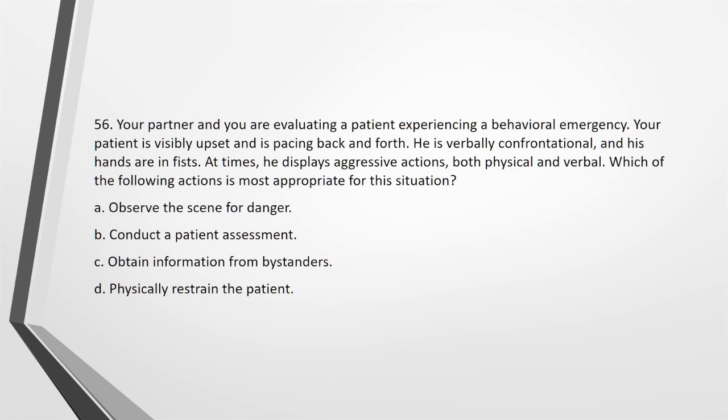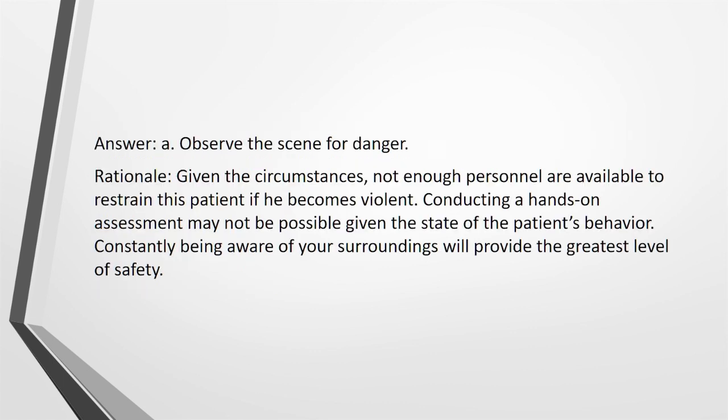56. Your partner and you are evaluating a patient experiencing a behavioral emergency. Your patient is visibly upset and is pacing back and forth. He is verbally confrontational, and his hands are in fists. At times, he displays aggressive actions, both physical and verbal. Which of the following actions is most appropriate for this situation? A. Observe the scene for danger. B. Conduct a patient assessment. C. Obtain information from bystanders. D. Physically restrain the patient. Answer: A. Observe the scene for danger.